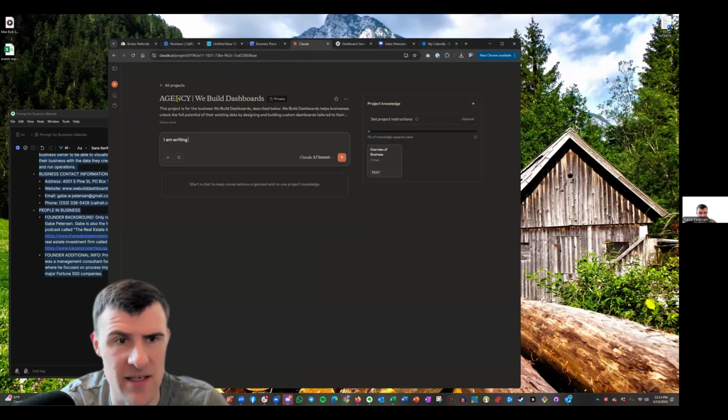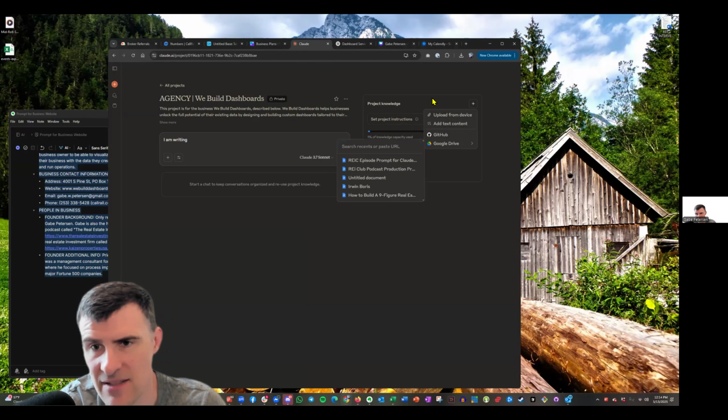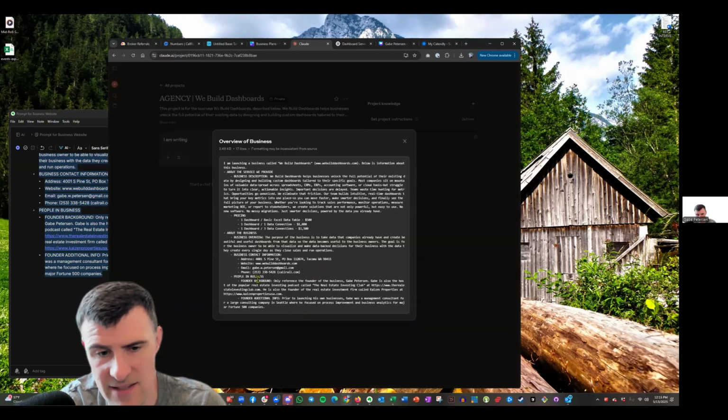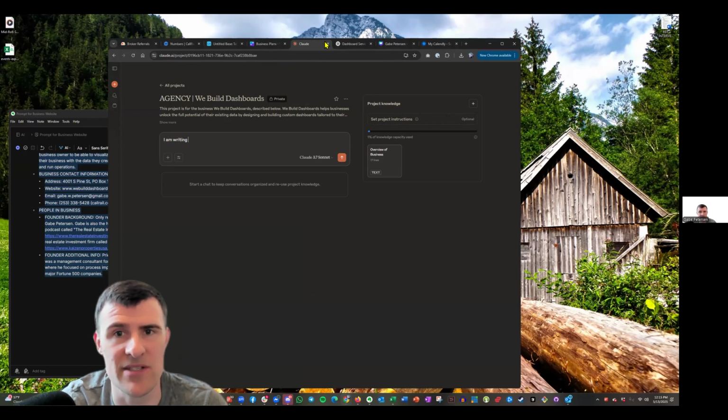So again, you create a project and give it context over here, so you can add in stuff from your Google Drive. You can add in files, PDFs, whatever. I just wrote a text document, the one that we actually put into ChatGPT earlier. I put it in here as context about the business, and so I'm going to prompt it to write me those three emails now.